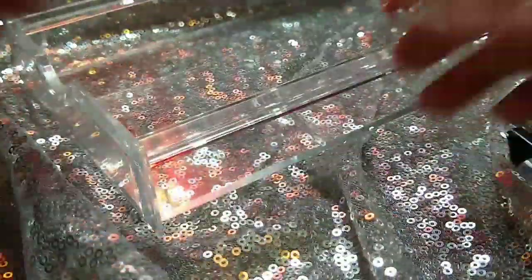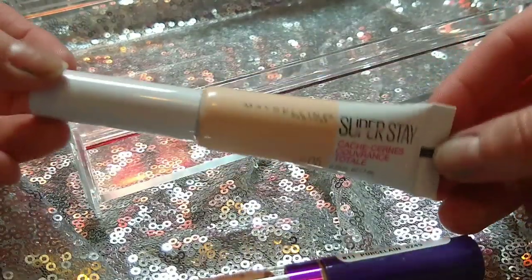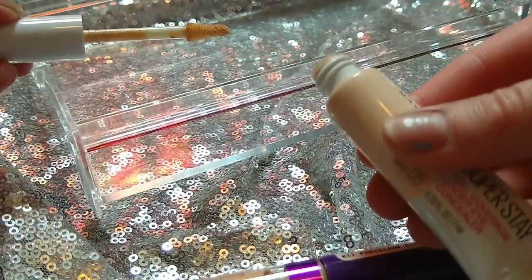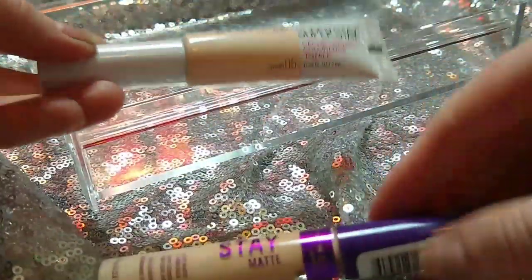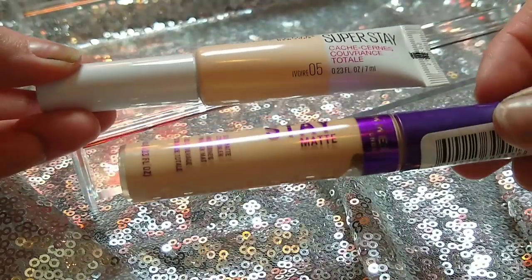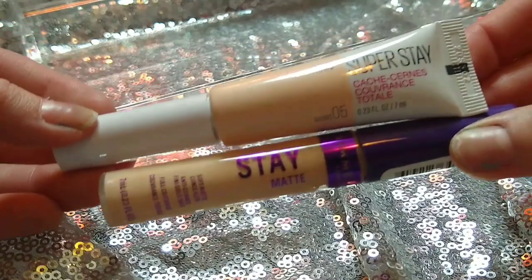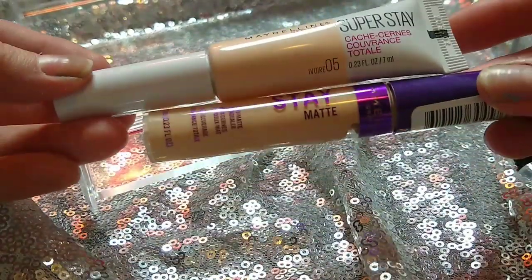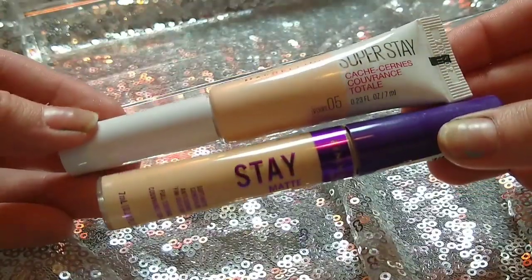Alright, I got two more. So this one right here is the Maybelline Super Stay. It's kind of a new one they came out with, and again, I love that it is squeezy packaging. I kind of wish that every concealer came with that. It comes with that doe foot applicator. This one has such amazing coverage. I actually compared these two together. This is the Rimmel Stay Matte one, and these are both supposed to be pretty much full coverage, and they both are pretty much the same thing. This one seems a little bit more, not dewy, but this one's a little bit more matte. But these two are pretty much the same. So I just bought these, so I'm definitely keeping both of these.